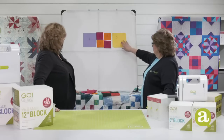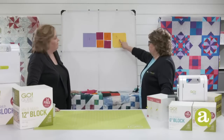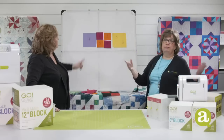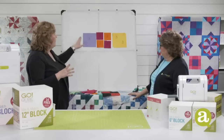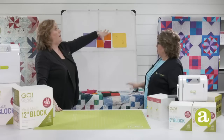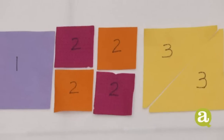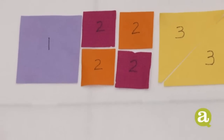Okay. And because we've got that seam allowance then, when we sew these together, 2 number 3s sewn together is going to equal number 1. Shape number 1. It all goes back to shape number 1. So far in the cube, you can see we have big squares and little squares, big half square triangles. And then the next shape is this shape, and these are quarter square triangles.